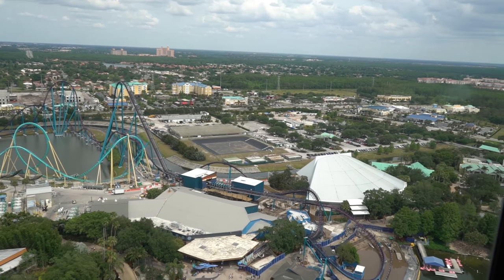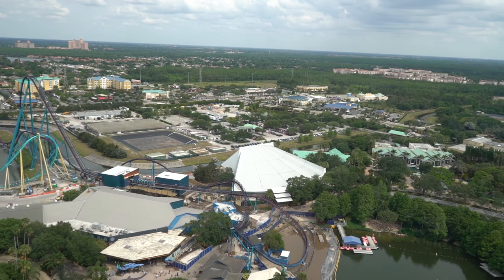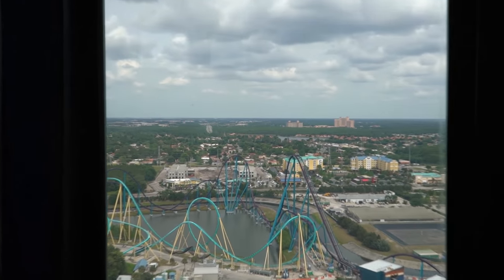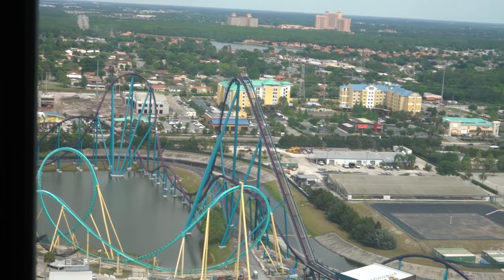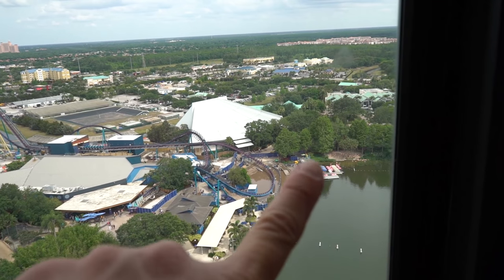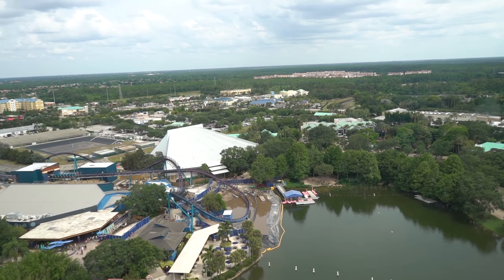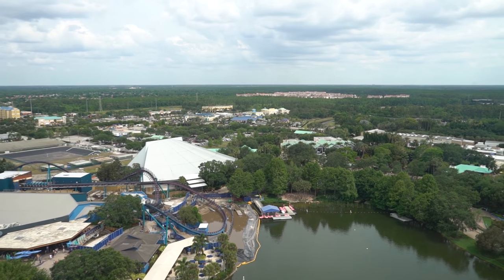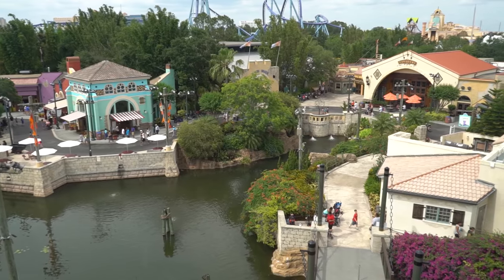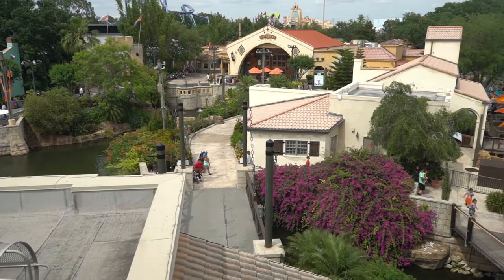MAKO will be a 200-foot-tall hypercoaster that will reach 73 miles per hour along 4,760 feet of steel track, nearly a mile long. Leave riders feeling both breathless and weightless. This area right here on MAKO is going to be a splashdown area, much like the splashdown area on Manta. Do you think it'll splash the people that are riding? Maybe. Thanks for joining us, and have a whale of a day at SeaWorld. Ooh, pun.